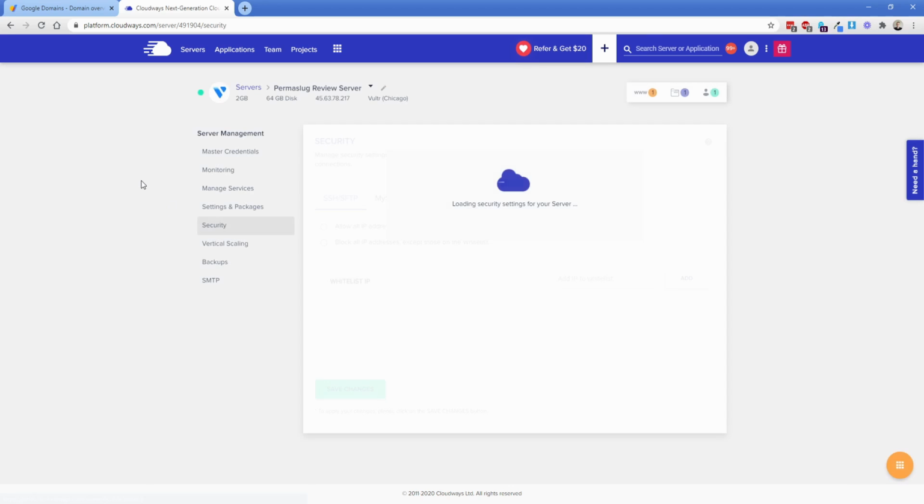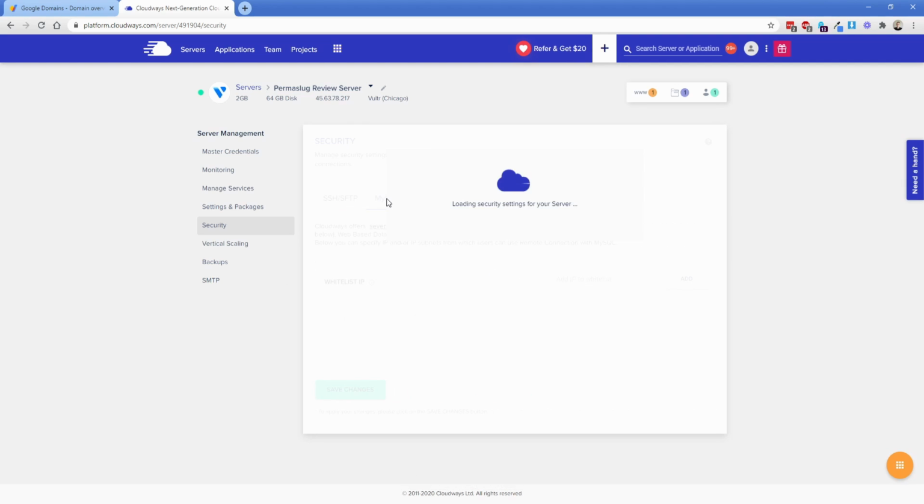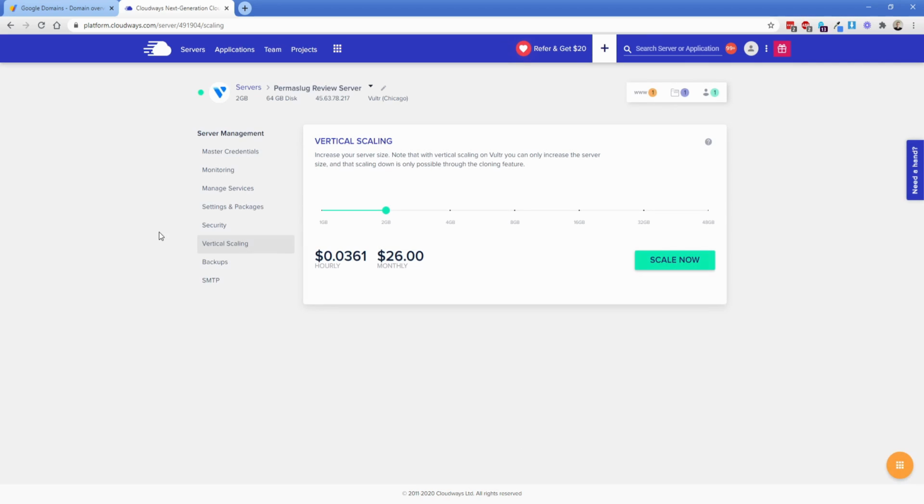For the security side of things, there's all kinds of stuff in here that you can configure if you so choose. You can set up whitelist IPs, allow and block based on all kinds of other rules. Same thing with your database. I don't really touch any of this stuff. So let's go ahead and jump into vertical scaling.